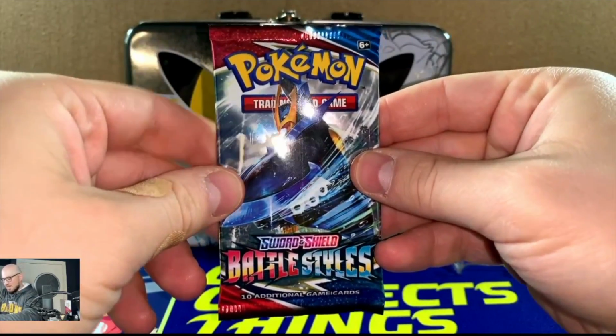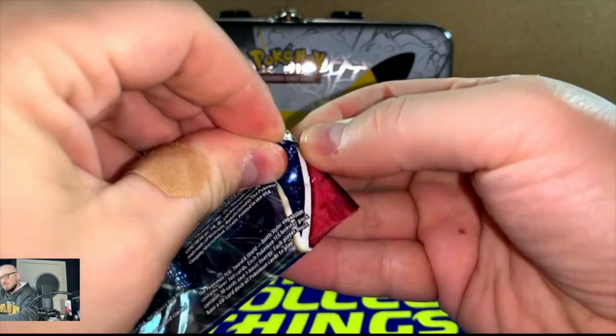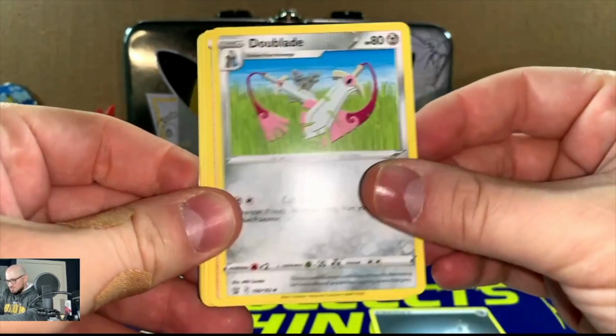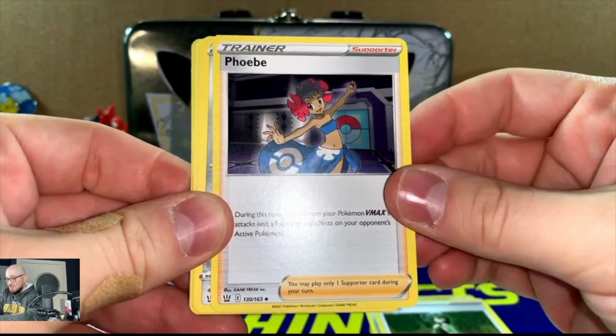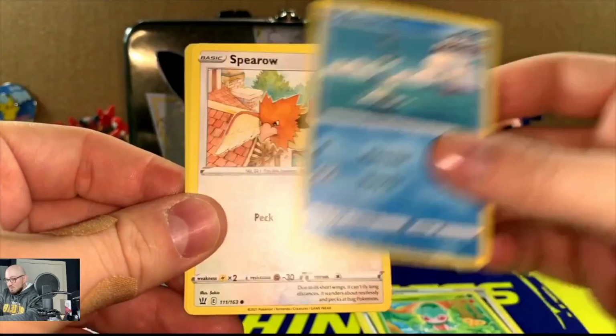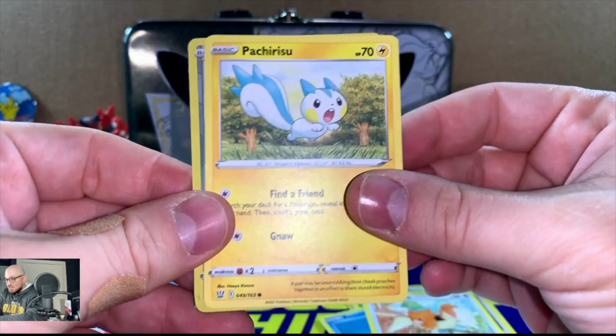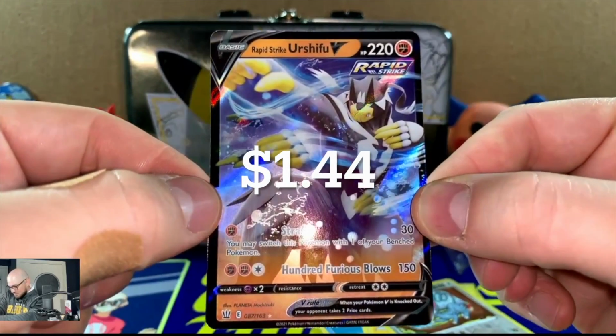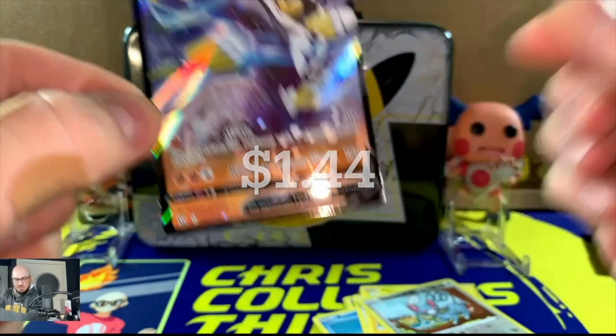Some Battle Styles pack. Let's see if we can get any alt arts or anything, or the gold cards. We don't have high hopes for the extra packs, but this one is a white one. Keep that for now. Alright, what do we got here? Steel Energy. Let's see if we get anything substantial from this. Doublade, Cheryl, Phoebe. I see some shine, so this might be good. Mawile, Fomantis, Remoraid, Spearow, Pachirisu, Glameow, Reverse Common, and a Rapid Strike Urshifu V. Not quite what we were looking for, but we will take it.